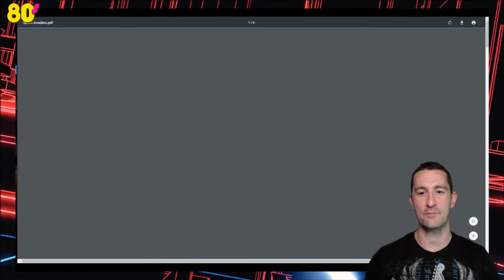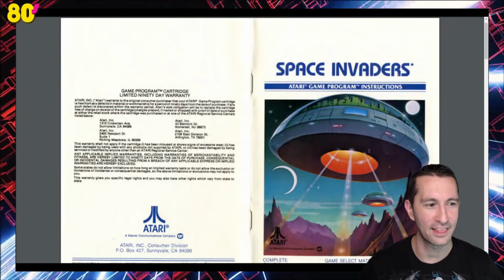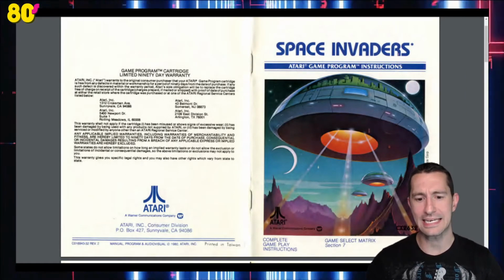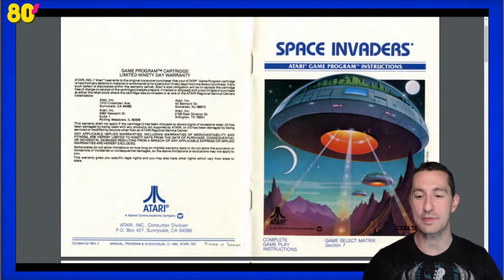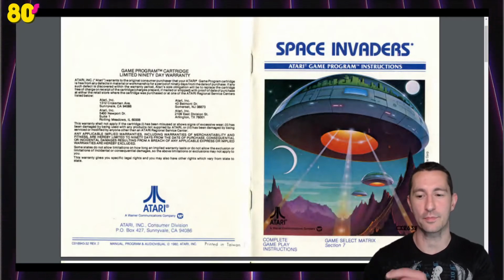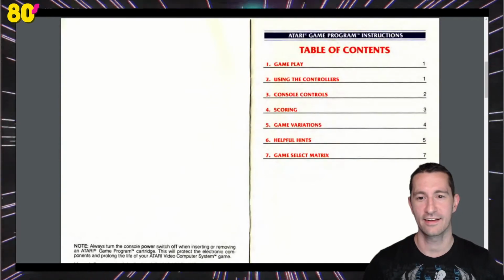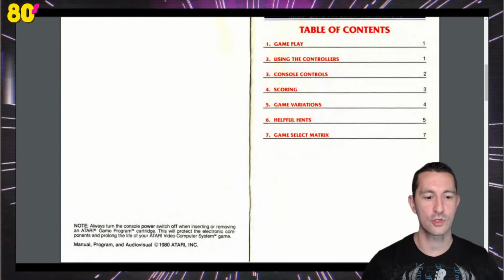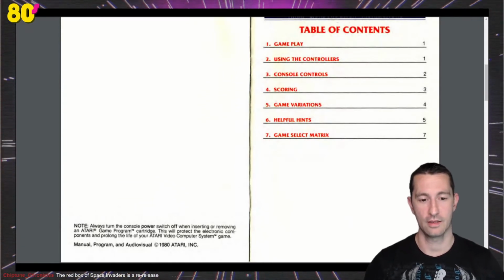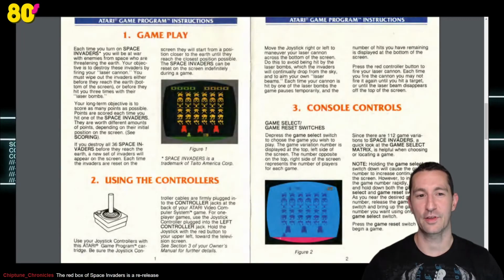Very cool. All right, here's the manual for Space Invaders on Atari. Oh man, love it. Got the warranty information, complete gameplay instructions, and the game select matrix. Atari was very proud of that, of how to find what game mode you wanted to play and how many people it was. And then it even has helpful hints in section 6. So cool. Always turn the console power switch off when inserting and removing an Atari game program cartridge. This will protect the electronic components. Yes, always remember, kids, to turn it off.